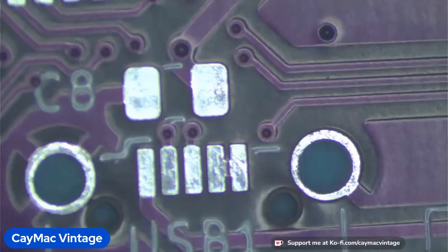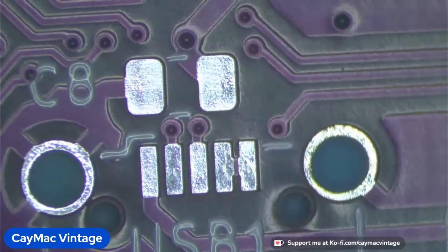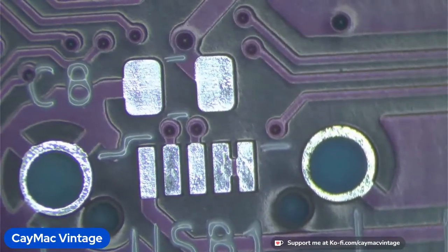I need to focus this a bit better for me. Then I'll focus it for you. For you, it looks good.